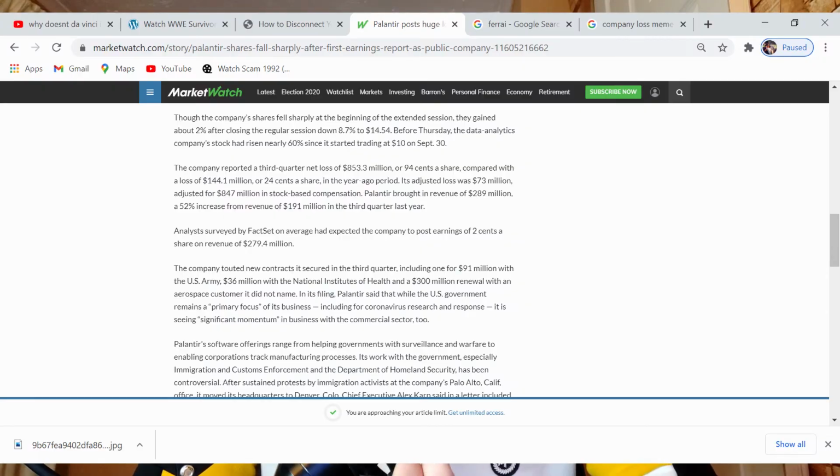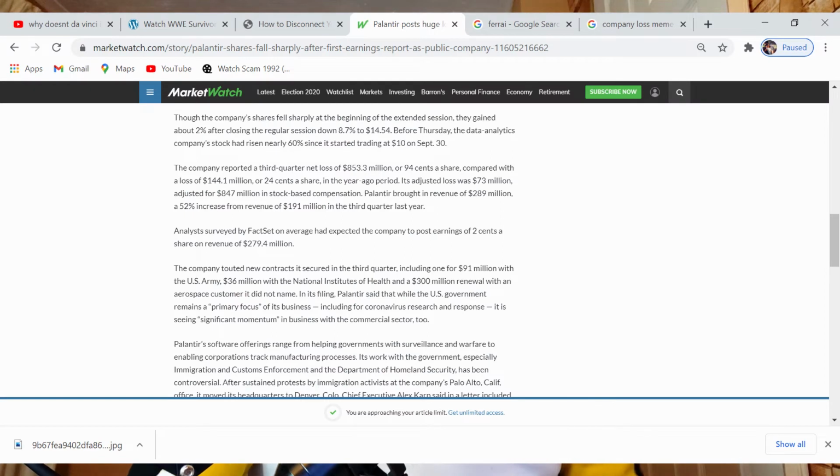However, in this third quarter 2020 earnings report, which was last week, Palantir beat its forecast by making earnings of $289.4 million, which is up by 52% on a year-to-year basis, and it also beat its estimate by $10.1 million, with its client numbers also increasing from 125 to 132. The client number might not sound too big, but trust me, if they add even one client, let's say another LAPD department, or any other government body, a huge amount of revenue will be coming towards this company.